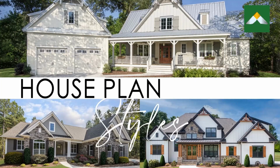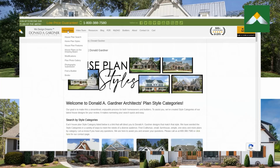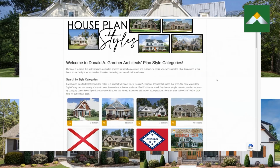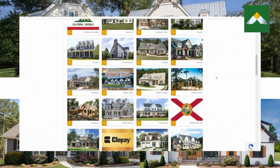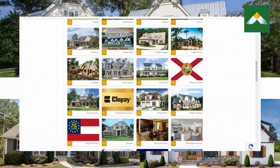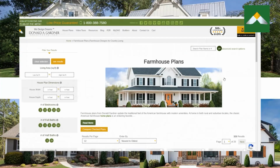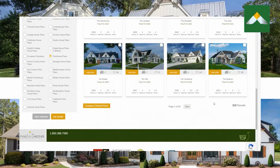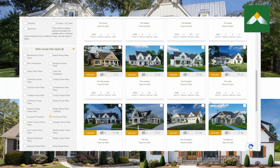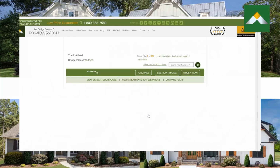Our House Plan Styles page can be found in our menu under House Plans, House Plan Styles. The Styles page is where you'll find plans listed in specific categories like bedroom, beach house, or cabin homes, for example. Let's click on Farmhouse. After clicking on Farmhouse, you'll be brought to a page where all the farmhouse plans we have can be viewed. Towards the bottom of the page, you'll see how many pages of this style we have. After finding a plan you like, click it and you'll be brought to its plan page.